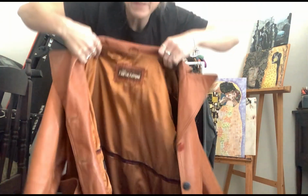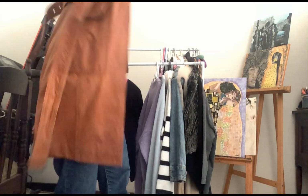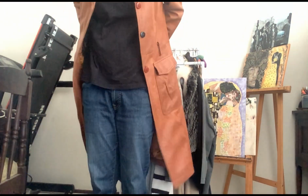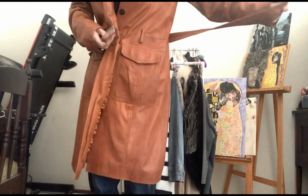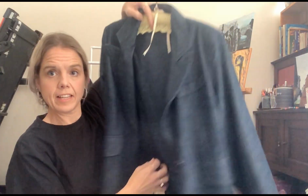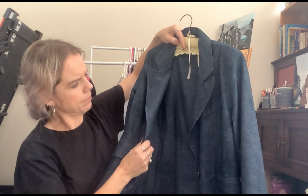This one. Beautiful, very beautiful. It's a keeper. Look at this. Perfect length, has belts, which you can close it up with if you really wanted to. Trust me. Every time I wear it, people are like, oh, where'd you get that jacket? Vintage from someone's house. This is a beautiful wool pinstripe navy blazer. It's not going anywhere. Another navy blazer. That's gonna go.